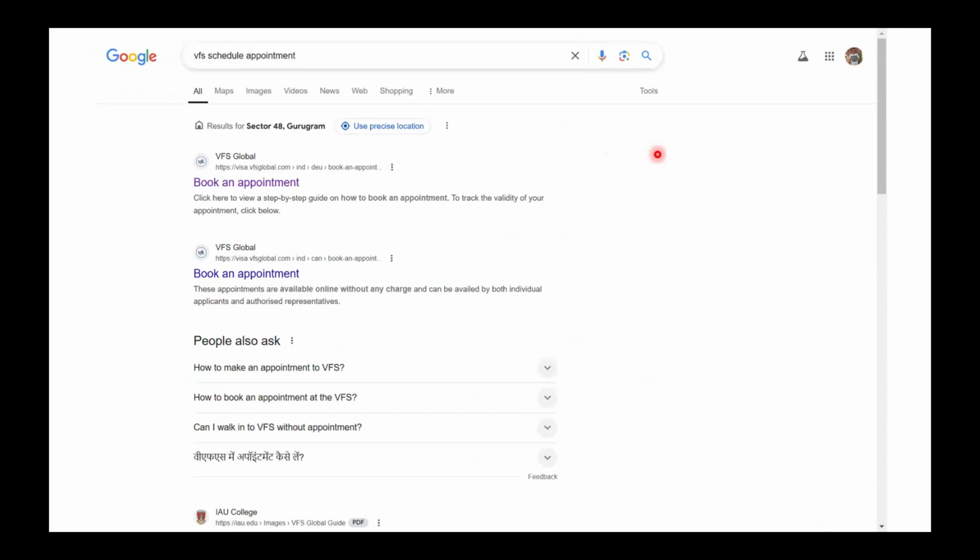Now, the next step, which was ideally the first step, is the appointment. You should take the appointment first, and then proceed with filling the visa application form, right? So you can type on Google, VFS schedule appointment, or you just go to this website, visa.vfsglobal.com, and it will take you to book an appointment.